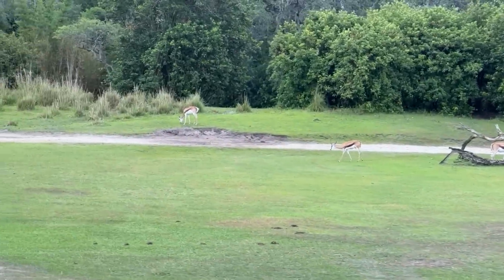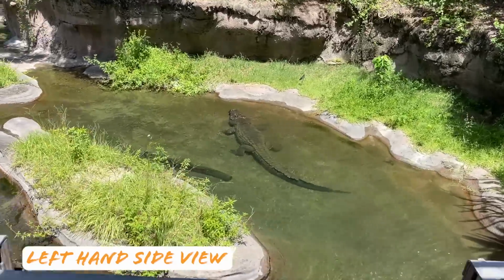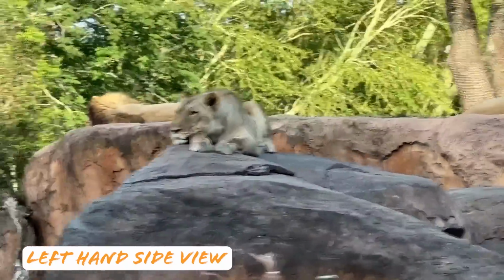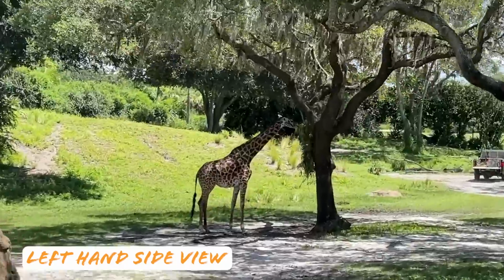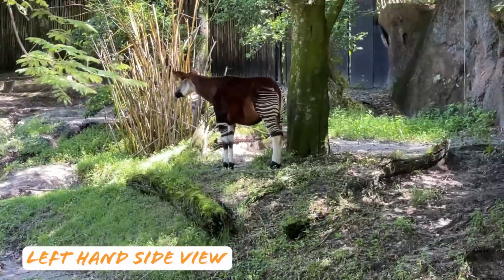Additionally, sitting on the right-hand side. Not for me, I'm a left-hand side girly. You are going to be on the better side for the majority of the viewing exhibits. You're going to be on the better side for the lions, for most of the elephants, for the first rhinos that you see, for the cheetahs, for the giraffes. So if you're taking video or pictures, you just want the better view, try to sit on the left-hand side of the vehicle.